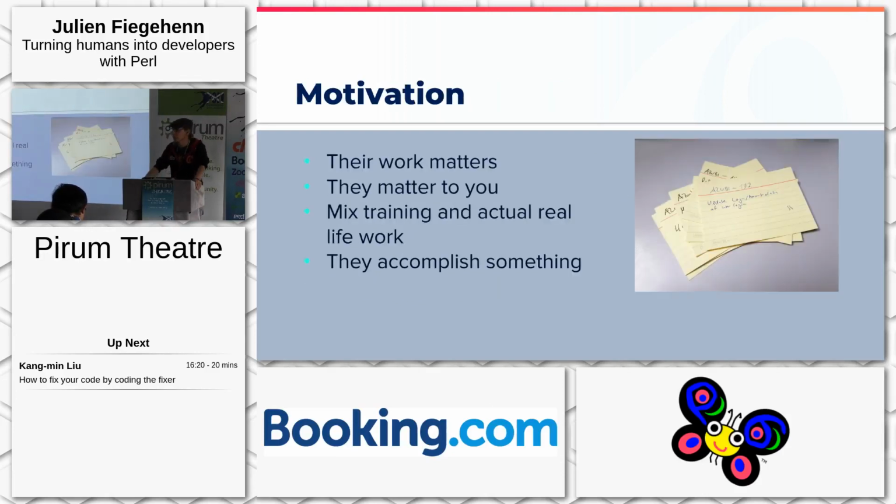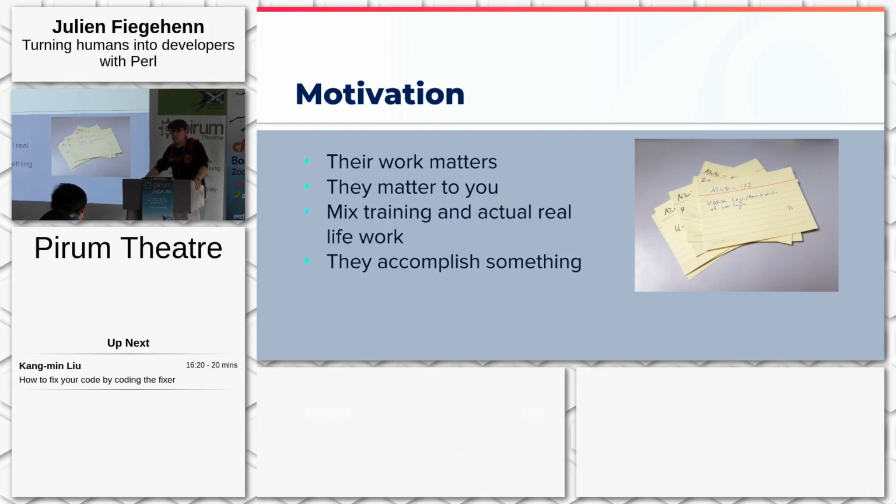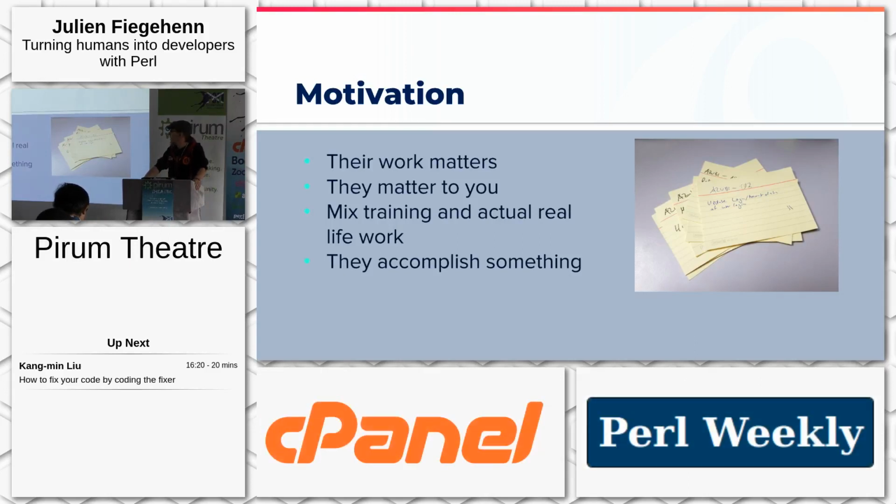So let's talk about motivation. Those are tickets from an actual job I worked on, like the trainee project we did in my previous company. So yeah, their work matters. That's the most important thing about motivation. Make them feel that what they do is actually useful. And even if you can't let them work on production, because maybe it's too complicated or the current customer doesn't allow it, you can find something else that is productive for them to do.